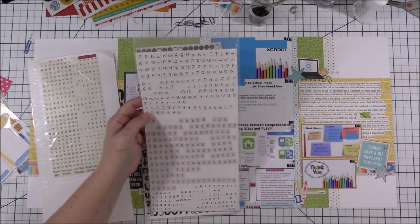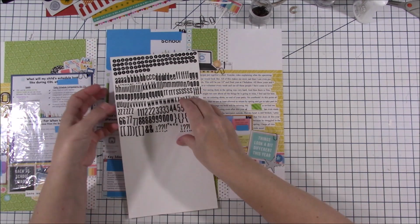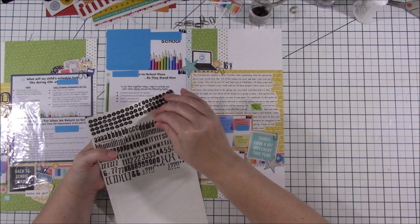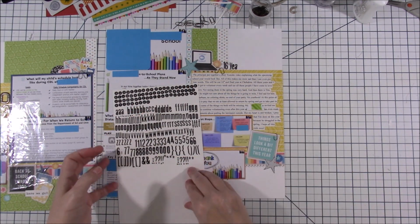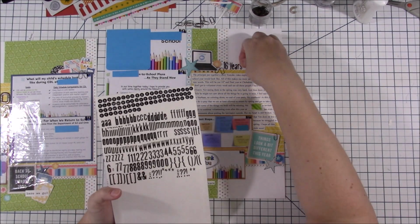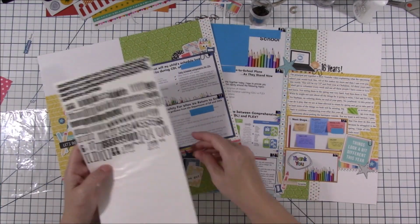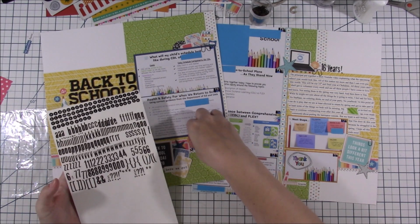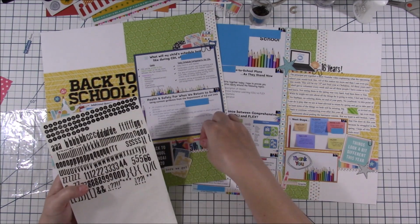But that is that. So I did add a couple more things around the layout along with the title. My title, I just went with "Back to school?" because I thought that was the best way to say what this is. Then I'm going to take these small little letter alphabets and add a couple of spots. I'm going to put 16 years here because this would have been our 16th year at the school, or at least mine. And then I'm going to put 5th grade below because this is going to go in my 5th grader's album, as this is about his school and pertains more to him.